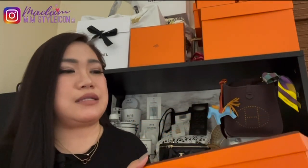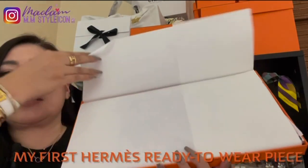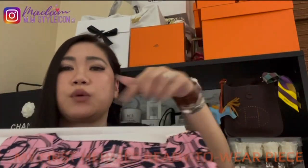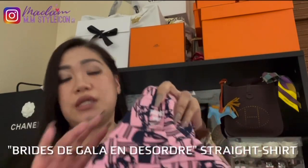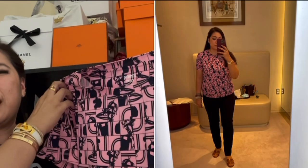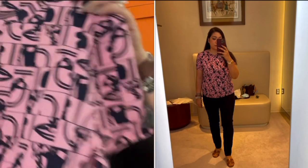So let's open it up. Let's see. I'm so excited. Ta-da! So this is a t-shirt from the new collection, but I will insert the name of this t-shirt, and I'm super happy they have this in stock at the boutique, as well as the size. So I tried on two different styles. This one is a t-shirt, and the other one is a long sleeve with a different cut on the neckline. When I was trying this on, I think this one looks very young, and the other one is a little bit more mature. This one looks young and chic, and it's so cute.